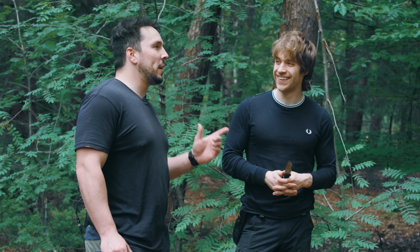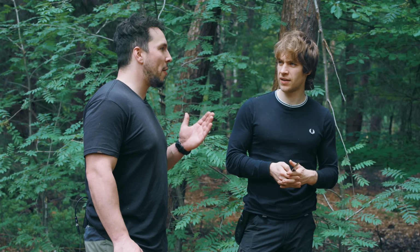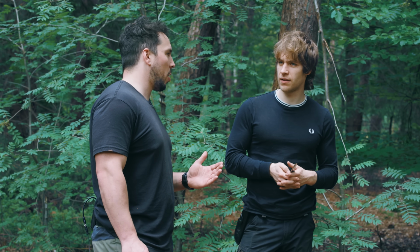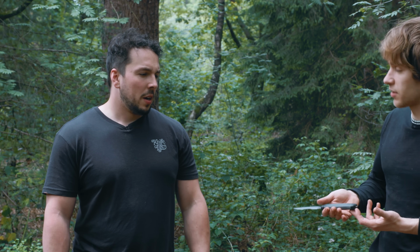The main question I think is, how does it compete with other knives in this price class? Would you buy this over, let's say, a Mora Garberg? This knife, I have to say, it is stainless. If you like this style, it is the knife for you. It is a little bit tactical as well.